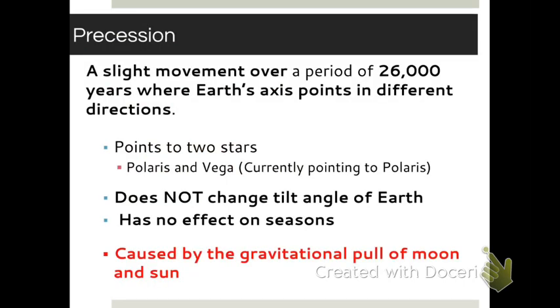The first one we're going to look at is precession. Precession is a very slight movement that takes 26,000 years. So it's very, very, very slow, and it's not going to be moving very far. This is when the Earth's axis points in different directions. Now, this is key. The Earth's axis is pointing in different directions, okay? When you have the Earth, its axis is not going to change angles. It's only going to change the direction it's pointing.